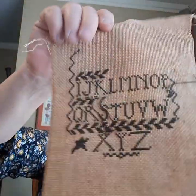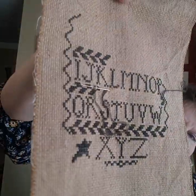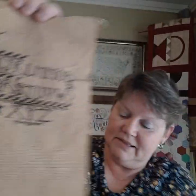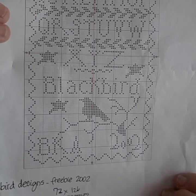So my upcoming projects, this weekend is, of course, the first weekend of the month, which Brenda and the Serial Starter have as Blackbird Designs. So I'll be working on this one again. This is just a freebie sampler from back in 2002, which just has an alphabet and a Blackbird at the bottom. And this was designed by Blackbird Designs. So that's what I'll be working on this weekend. I'm doing that with onyx.